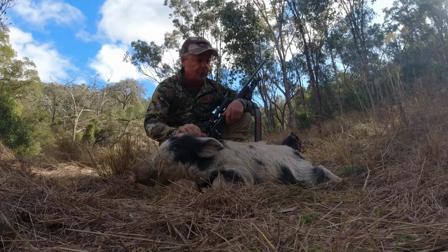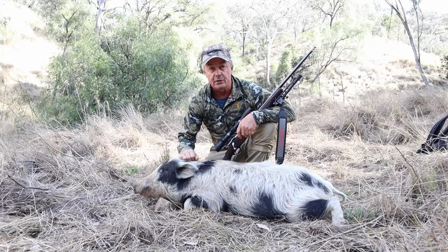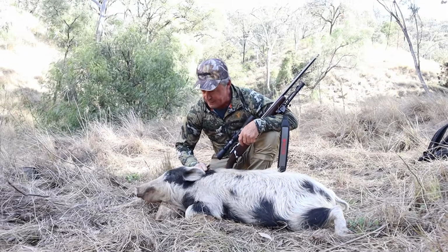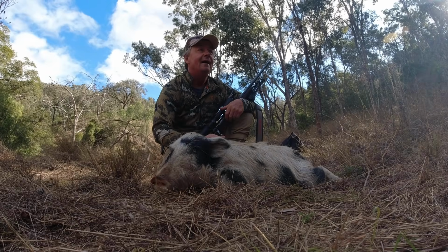He presented me with a shot a bit later on, but I was shaking that much, I think I missed the first one. He took off up the hill, and I wobbled on a running shot, and I got him. So that's not a bad little hog, eh? I think I'm going to scare him next time and get him on the run for you, mate.